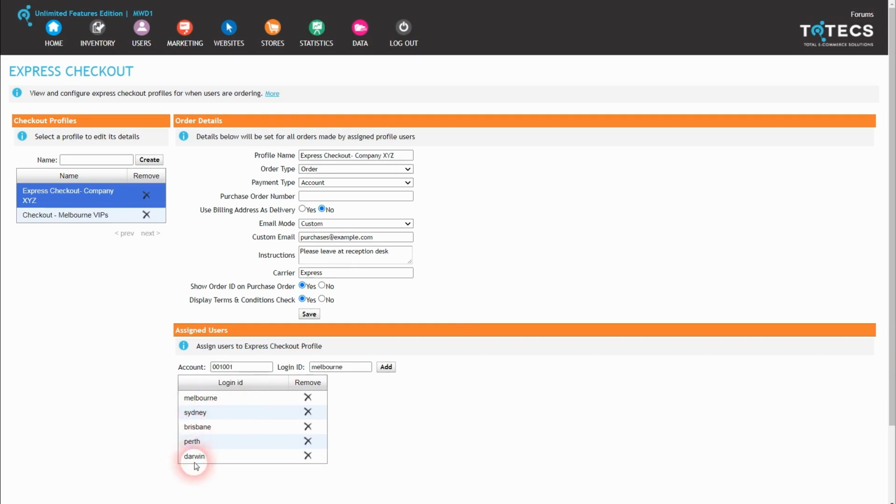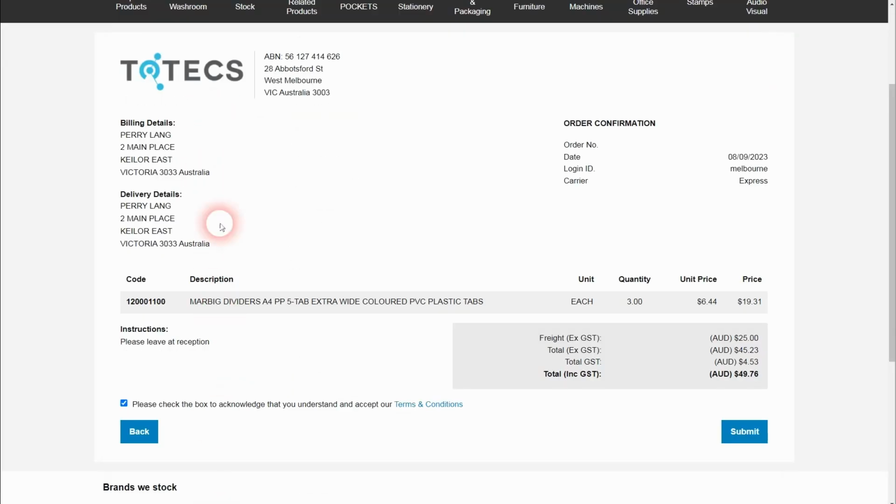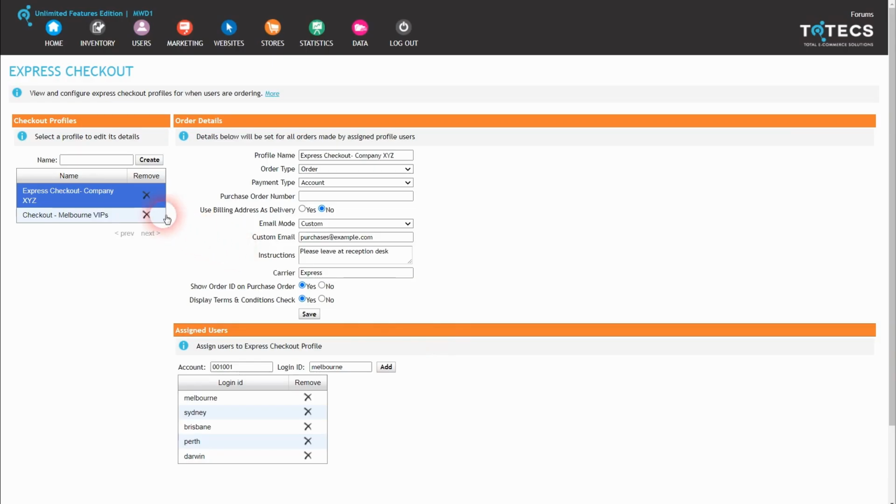So now we can see that we have 5 users who are assigned to this express checkout profile, so that when these users go through the order checkout process, they will not be directed to the order detail page. They will be directed directly to the order review page to confirm and submit the order. So that's how we set up express checkout profiles.